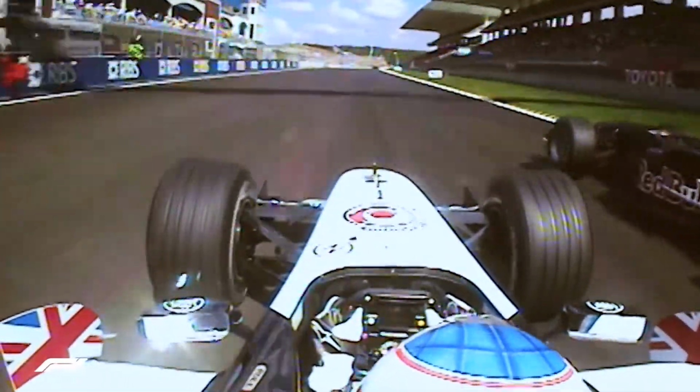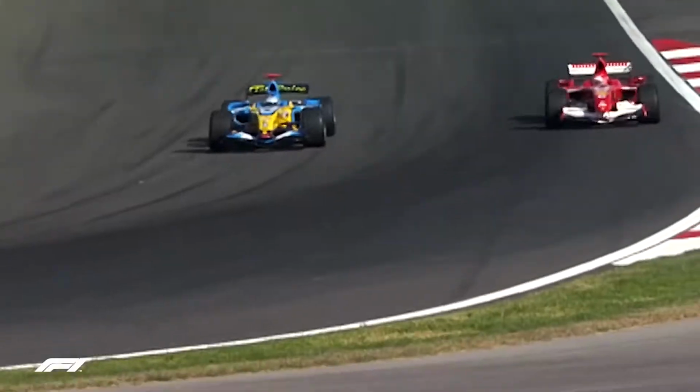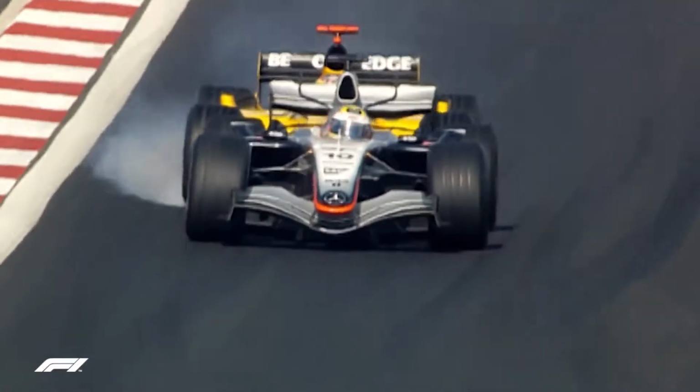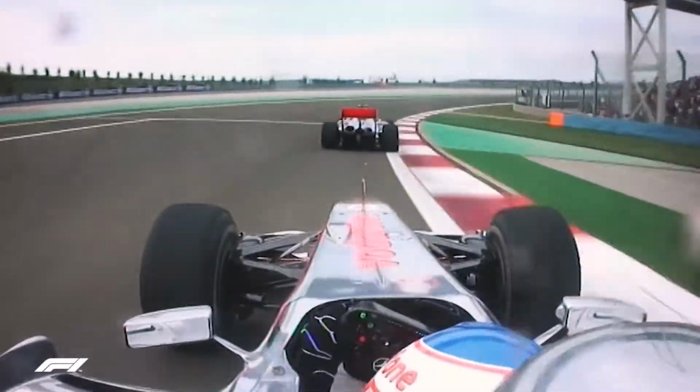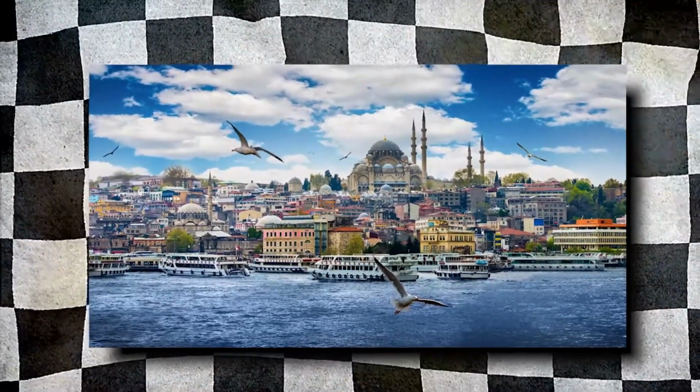The cars average 270 kilometers per hour around the turn, and it is the longest corner of the season. The venue's seating can hold up to 25,000, and an extra 100,000 people can fit in the standing areas. And it doesn't hurt that it is located in Istanbul, one of the most beautiful destinations in the world.